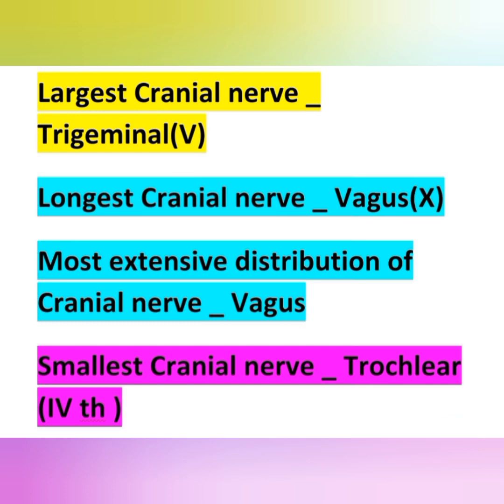Among the cranial nerves, the largest is the trigeminal nerve, the 5th cranial nerve. The longest cranial nerve is the vagus, the 10th cranial nerve. The most extensive distribution is also the vagus, the 10th cranial nerve, and the smallest cranial nerve is the trochlear, the 4th cranial nerve. Largest is trigeminal, smallest is trochlear, and longest is vagus.